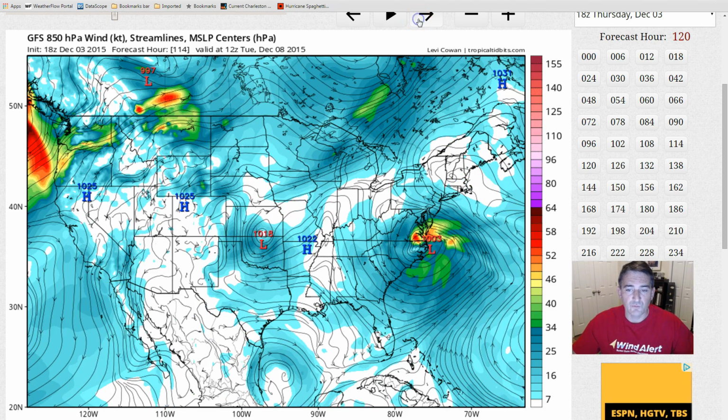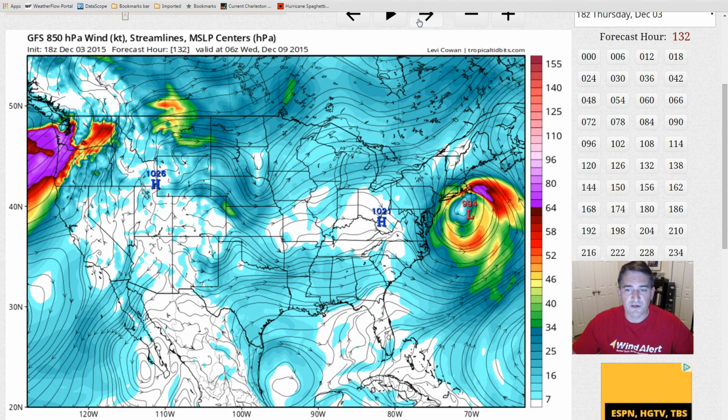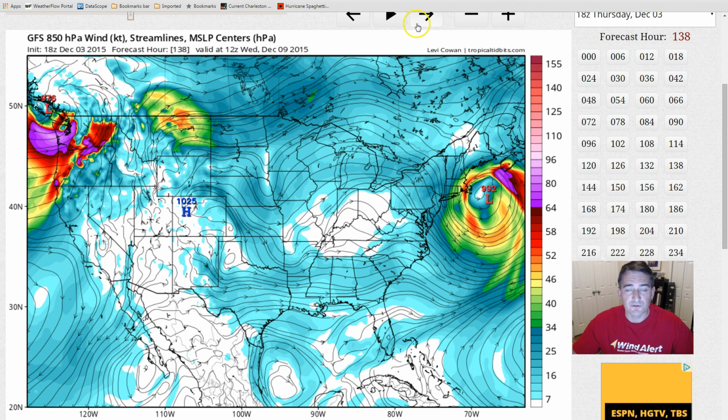As we go into the week, we see that low sliding up the coastline as a nor'easter and bombing out over the northeast United States. So that's all speculative at this point, just an opinion from the GFS model. But we could see some of that affecting us into Monday and Tuesday as that low pressure slides up into our area, if it does happen.